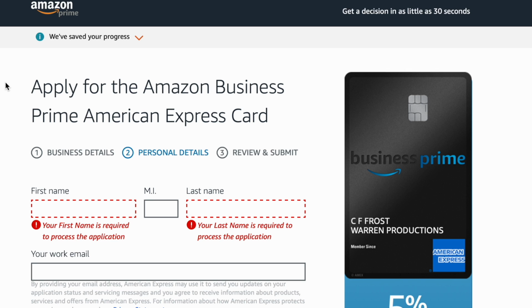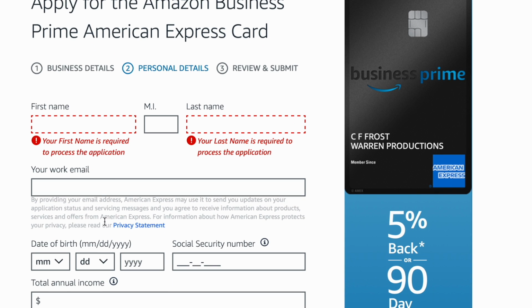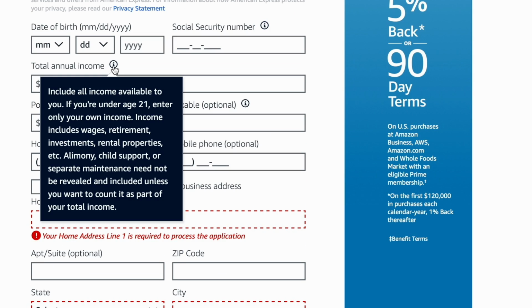After clicking next, we have the personal details: first name, last name, easy stuff, and then work email, then date of birth, and then with their social security number, total annual income. You want to make sure you're providing accurate information in case American Express asks for it. But if you are running your business, you don't know exactly what your income is going to be. And so it's okay to be a little bit generous with this. At least that's what I do, because it's hard to really say what you're going to end up with at the end of the year.